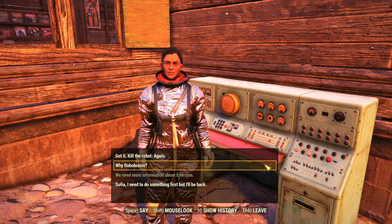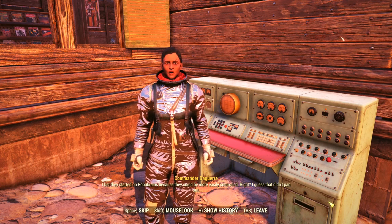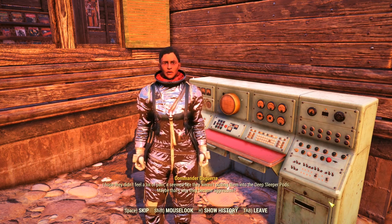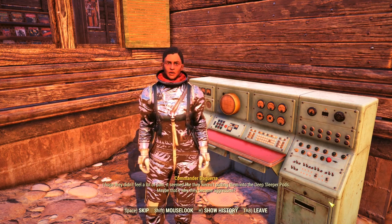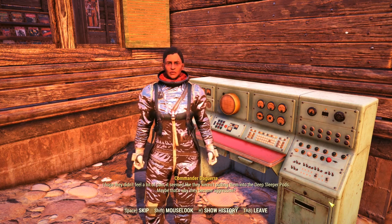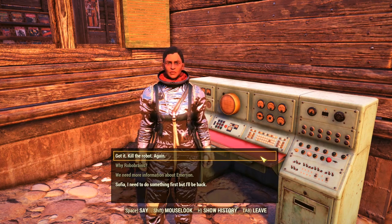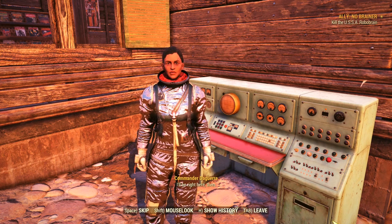Why robo-brains? I bet they started on robo-brains because they could be more easily controlled, right? I guess that didn't pan out. I hope they didn't feel a lot of pain. It seems like they weren't putting them into the deep sleeper pods. Maybe that's why they became aggressive? Got it. Kill the robot. Again. I'll be right here then.